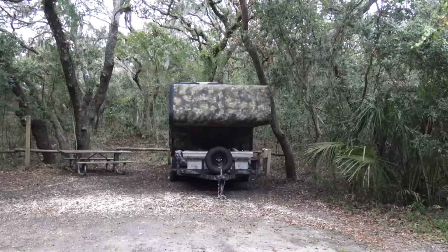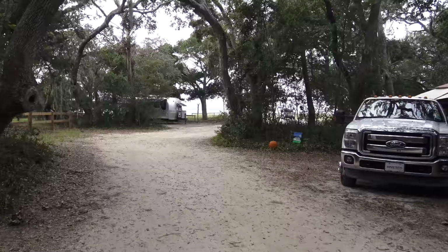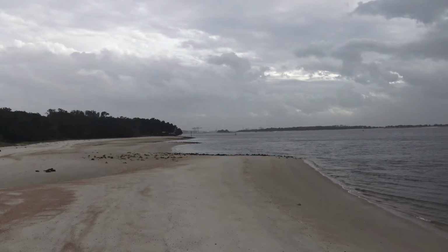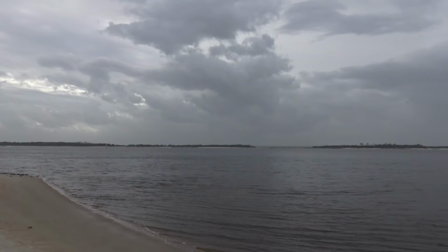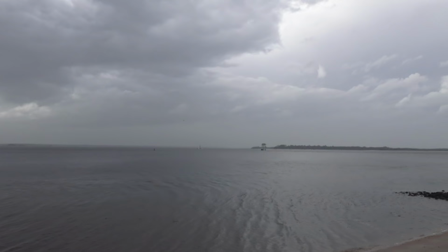It looks interesting. Yeah. We're reaching the end of the road. How pretty. This body of water here is the Amelia River, mixed in with some water from the St. Mary's River and the Atlantic Ocean, by the way. Very windy today. I won't be flying the drone, for sure. The landmass to the left is Florida, and the landmass to the right is Georgia.